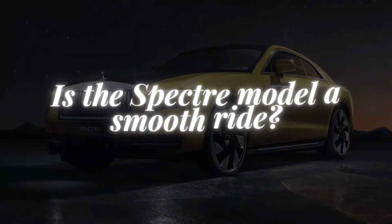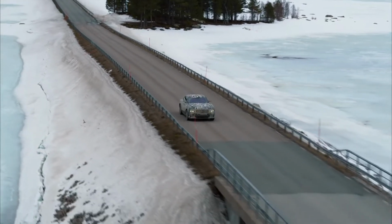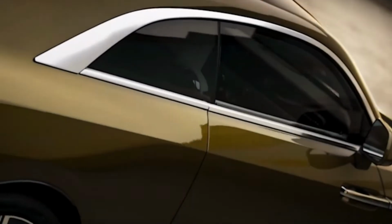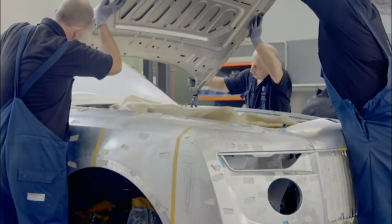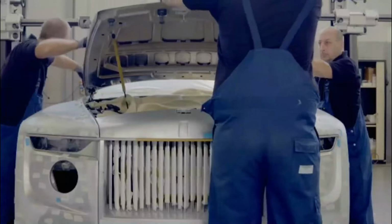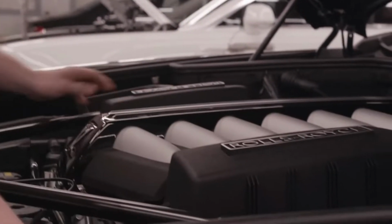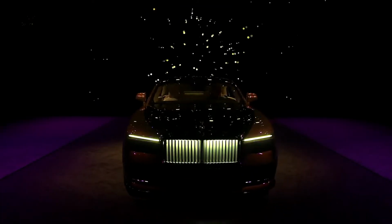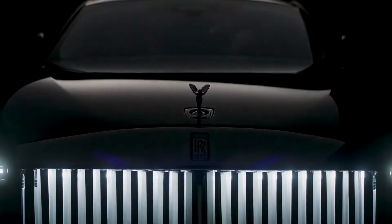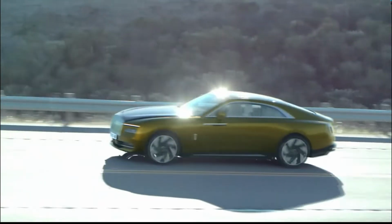Is the Spectre model a smooth ride? Mueller-Voss claims that Rolls-Royces are already smooth, quiet, and torquey, which are characteristics associated with electric power. So, the transition will be far less jarring than it will be for manufacturers whose appeal is based on the sound, vibration, and visceral excitement of a combustion engine. The future is electric. It will occur. I also believe it is in keeping with the brand. We have no issues with the end of roaring engines, he tells CAR.